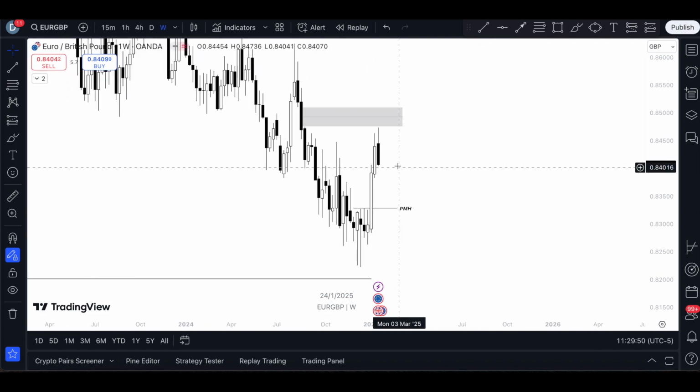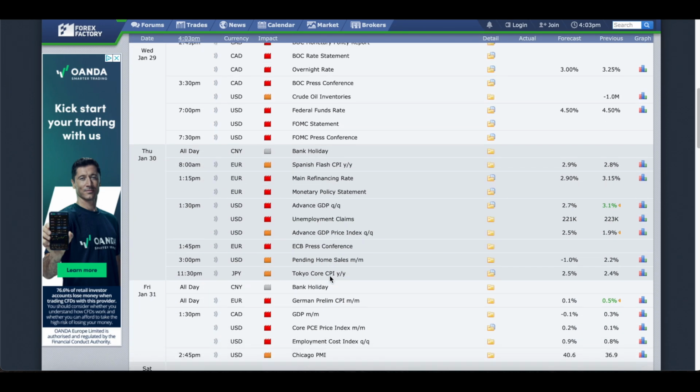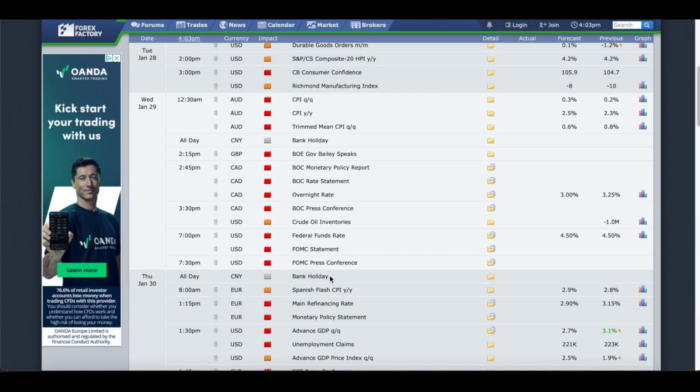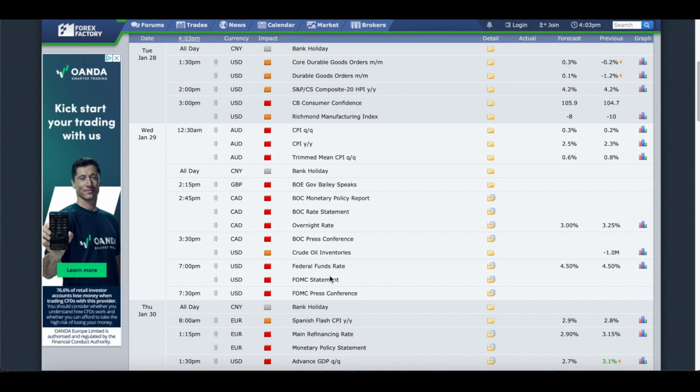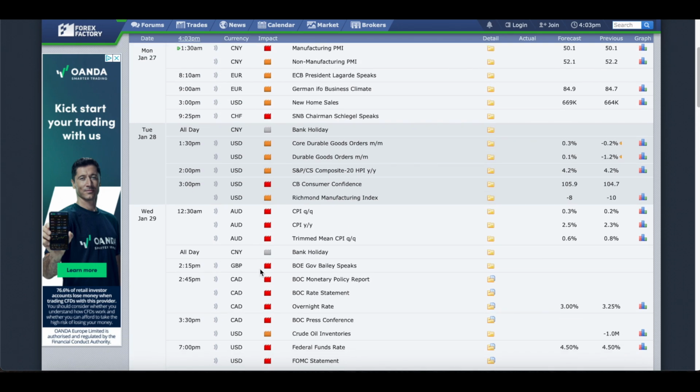So again, not a very clear bias, but we do have a lot of movers for the euro coming up this week. So by the end of the week, hopefully it should be clear, and that's just how you guys have to see it sometimes, and the GBP, sorry.